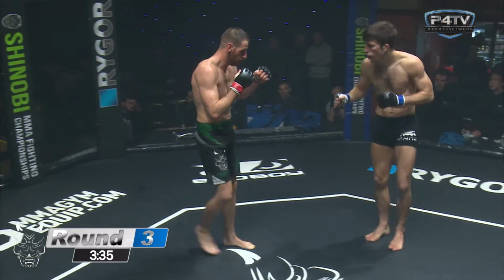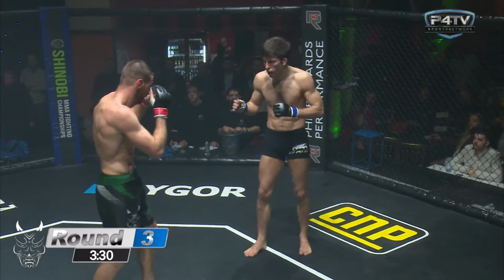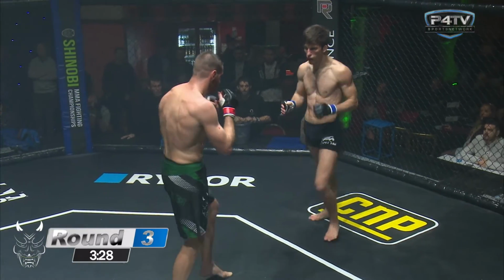Jay's keeping the distance this time, though. He's keeping a much better distance. He's the best we've seen yet. Definitely, and coming across that long left hook as well. He's sort of leading the long left hook.